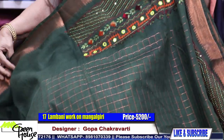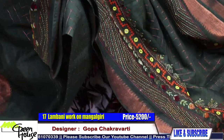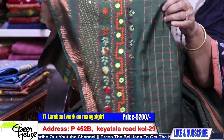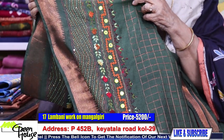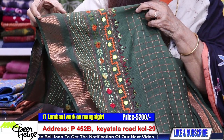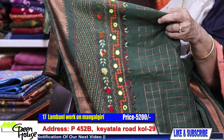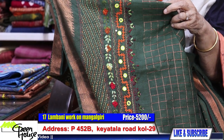For the price, I will tell you. Just a minute. I wanted to show you the border section. So elaborate with kathas and lot of other stitches. Lambani is with a package of different kinds of stitches. Jemni katha royeche. There are lot of Gujarati stitches all together. And of course with mirrors.